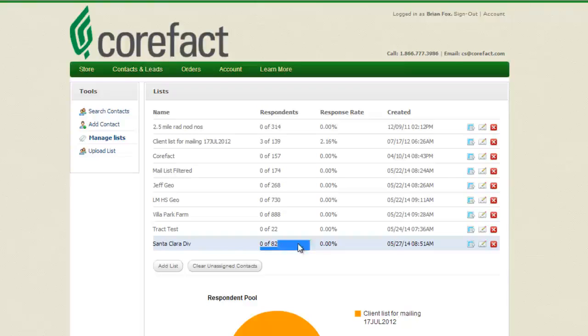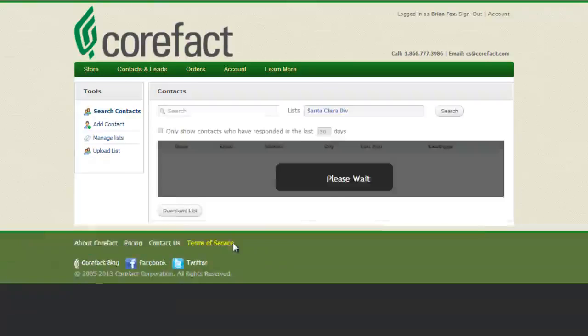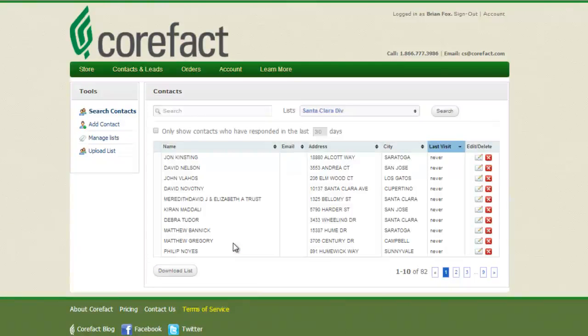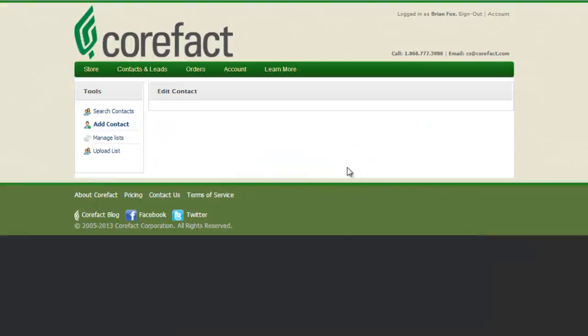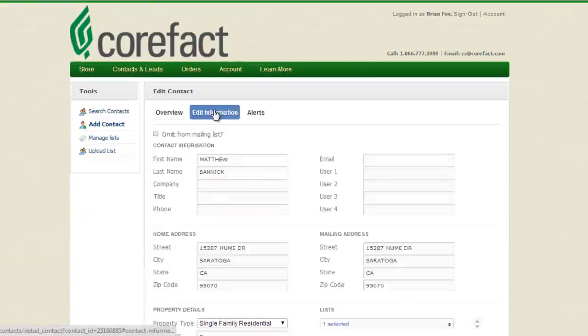One of the important things, again, that we're doing with this process is we put a unique key code on every one of the property addresses. I'm going to show that to you because what we're doing now is we're going to update these records for you as often as you want to update them without replacing the record in your system. Okay, so we're going into this Matthew Bannock record here on the screen, and we will go into the edit information to be able to show you the record.